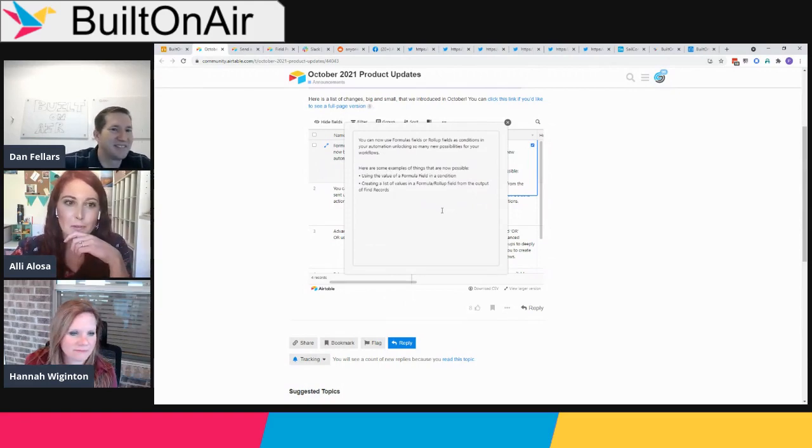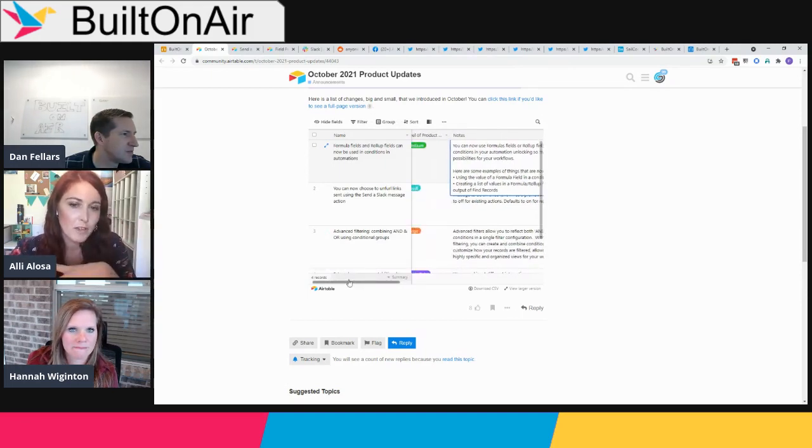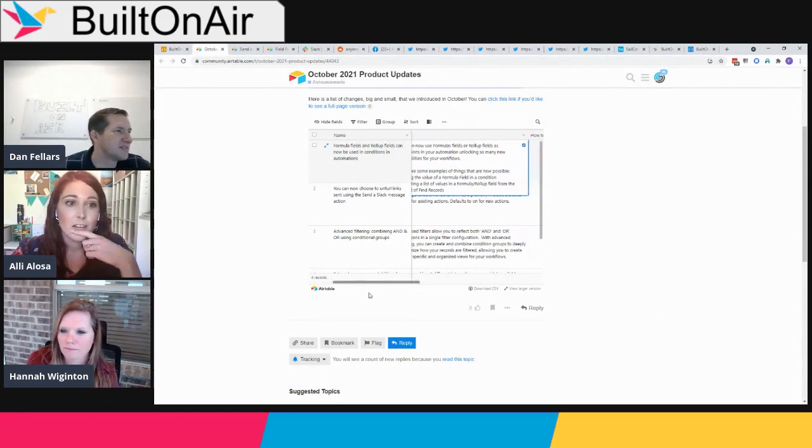I didn't know that you couldn't already, but there's one thing that I think is still a bug: the dynamic variables that you can insert into the steps after the trigger step of an automation still don't work for a formula or roll-up field or a linked record field either. It does work for a formula, my apologies. Just not a linked record or a lookup. Gotcha. But I don't understand what this one means.